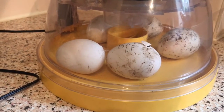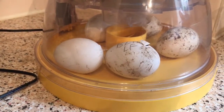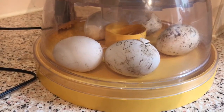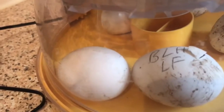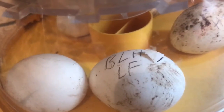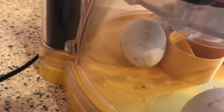Legs are starting to pip. That one on the right hand side has not got a pip in it yet, but it's moving. Yeah, little pips. It's got a big pip. And the ones at the back, I got pips in. Let's see. Pip in.